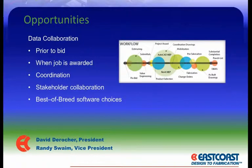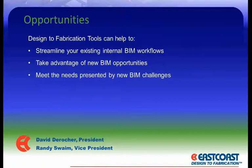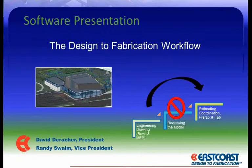So with the rest of the industry becoming involved in BIM, more and more contractors are now able to get their hands on real 3D engineered models of the buildings, both prior to bid and when the job is awarded. As these models continually become available, folks using EastCoast design to fabrication tools have a clear advantage. Our software tools can be used to streamline your existing internal BIM workflows, take advantage of new BIM opportunities, and also meet the needs presented by new BIM challenges. With that, I'd like to switch over to Randy so that Randy can demonstrate how contractors can take advantage of the 3D engineering drawings that are becoming available to them.